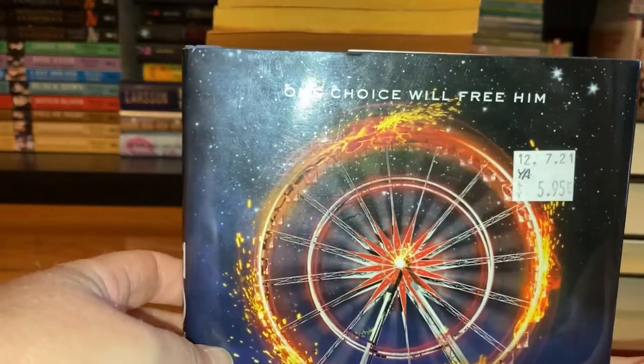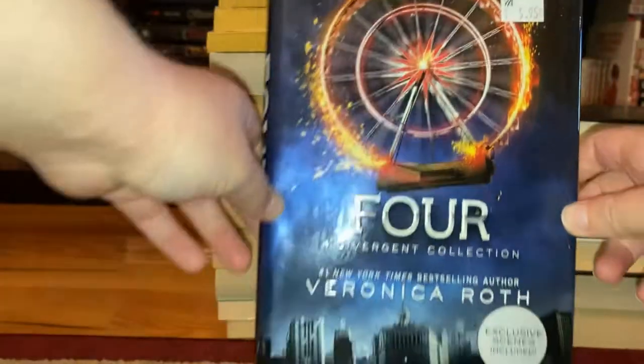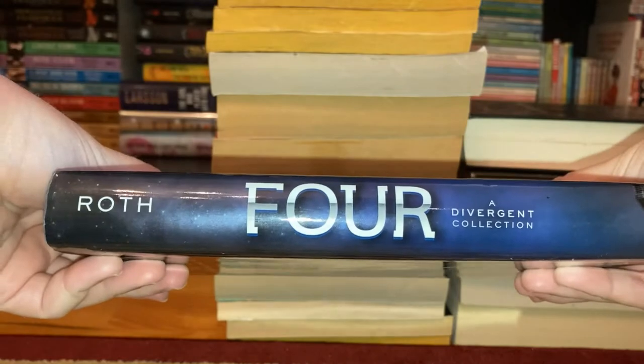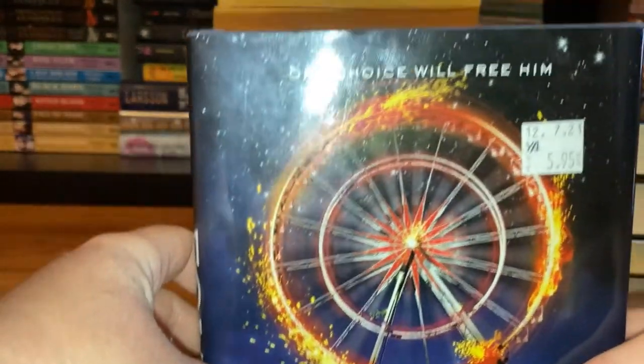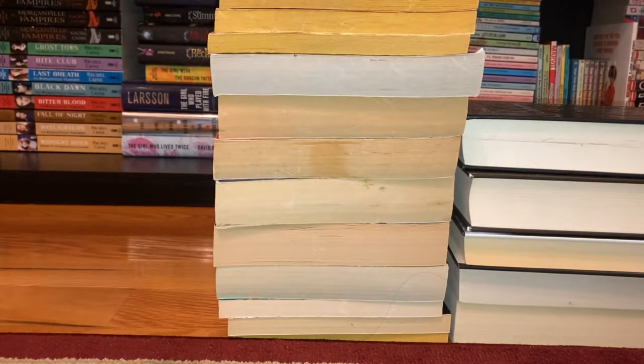So this is the last one in that stack, and this one also came from Pagemaster. It was $5.95. This was the most expensive thing that I bought in that store. And it's called Four, which is the Divergent series book. I didn't have this one, but I have the main series. So I went ahead and I picked this up. I'll show you the spine. And there's the picture on the front. I don't think there's anything on the back, no. Okay. So, I mean, $5.95, that's not a bad price, even with it being used and stuff. And it helps support the local bookstores.